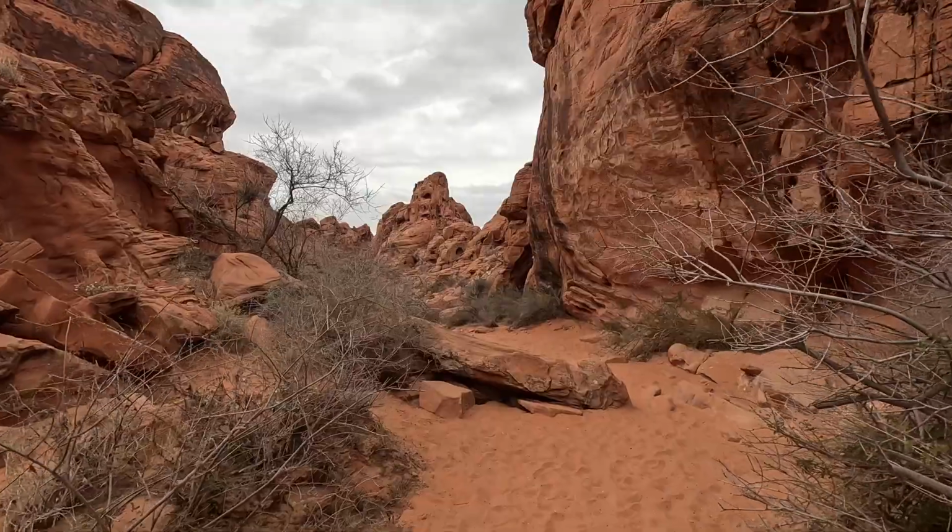Now, evidently, at least according to the old lady down at the visitor center, there's supposed to be over 800 petroglyphs in this area, the Mouse Tank Trail. So we're not going to try to see them all because that's just a lot. And I only have a little bit of time. My family's waiting for me in the car, so we're just gonna go down the trail more and hope that there's better panels to see farther down.